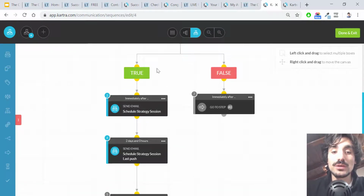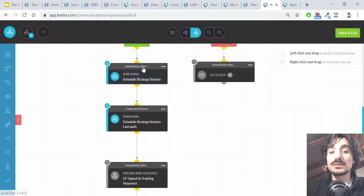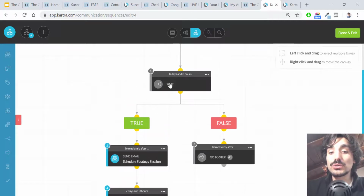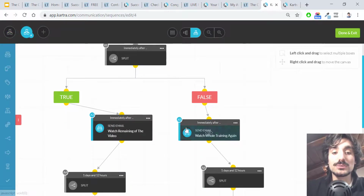If it's true, they will get this email that will invite them to schedule a strategy session. If they didn't do so, after 2 days they will get another email insisting that they do so. If it's not true that they watched 75% of the video, they will get to this subsequence, which is going to invite them to watch the remainder of the video.